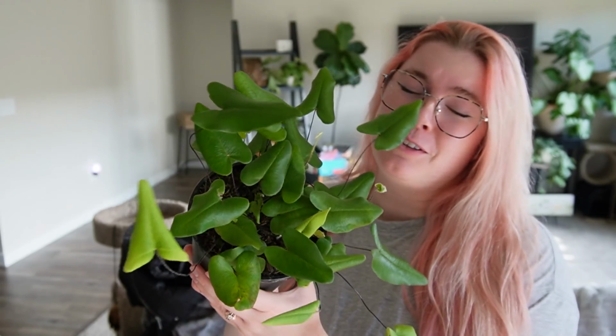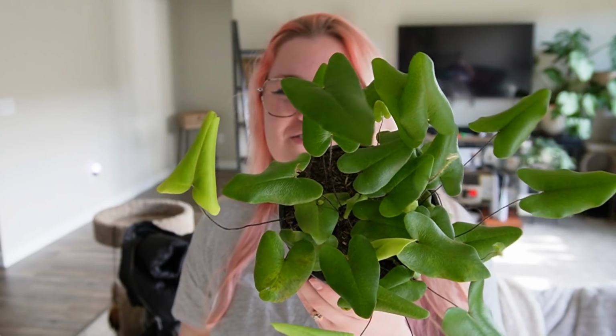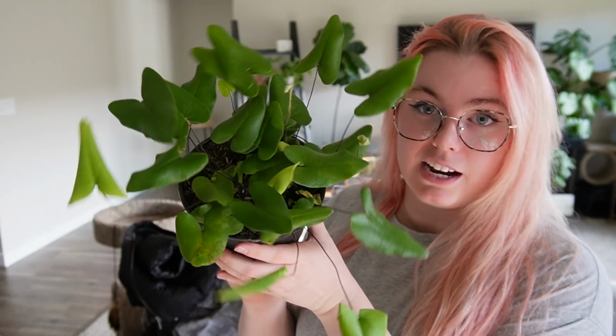And I wanted you to know that you were loved, and I cried. So he got me this massive heartleaf fern, which I'm going to kill. I've never been able to keep one of these alive, but I will do my best.